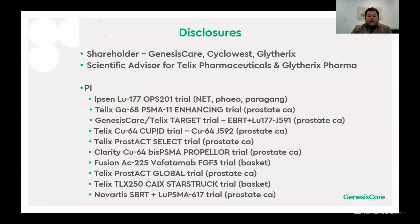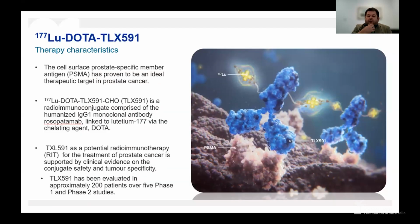These are my disclosures. So what I'm going to talk about is lutetium TLX591. It's a bit different to the lutetium PSMA that was used in the therapy and also in the VISION trial. Those were small molecules or peptides, and this is an antibody. One of the nice things about antibodies is that they bind incredibly well to their target. Their binding is much higher and your internalization rate is much higher, so you should be able to get more therapy to the cancer.